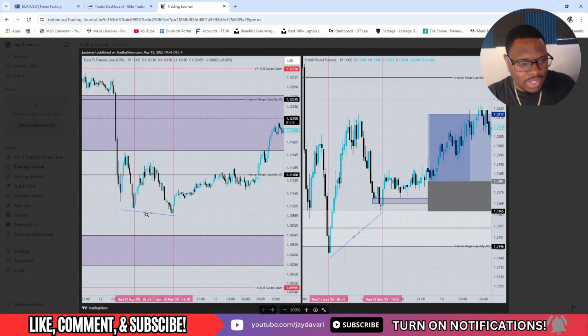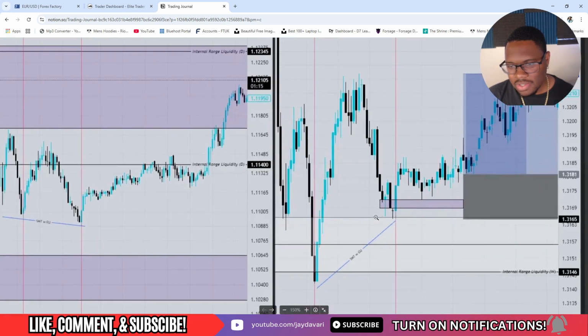At these lows, EU formed a lower low. Meanwhile, GU formed a higher low. So that's that SMT divergence right here, also inside of a balanced price range on the 4-hour time frame. You guys can see this small little fair value gap. See these two fair value gaps overlapping each other. So you got this fair value gap, and then you got this one.